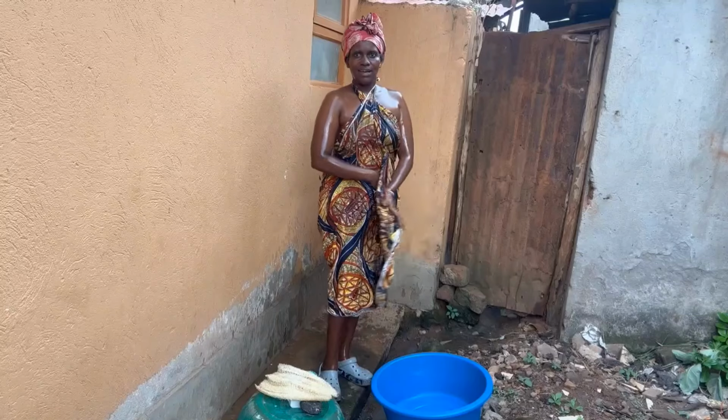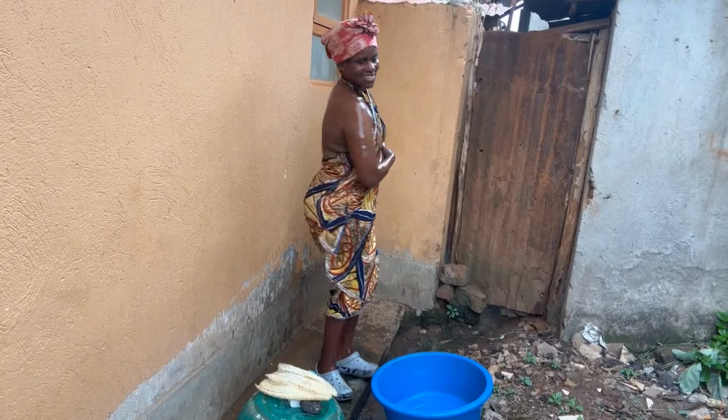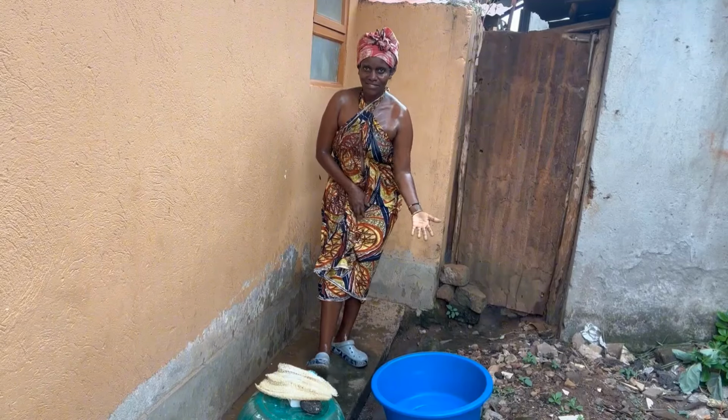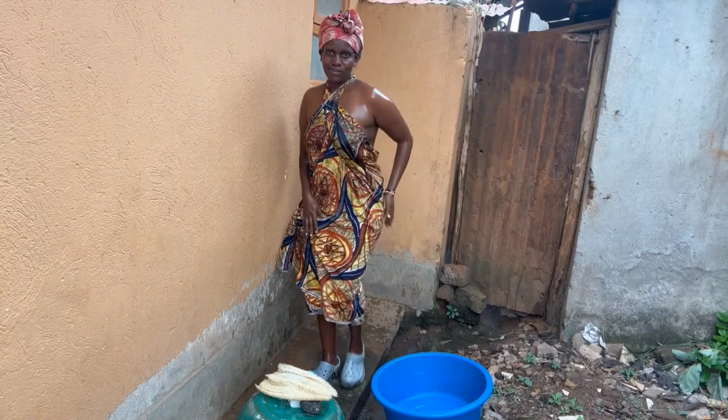Of course, this is an African outfit. This is my outfit. We call them titenge here in the village, and it's super, super good.